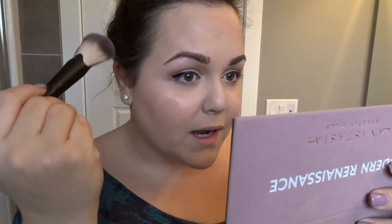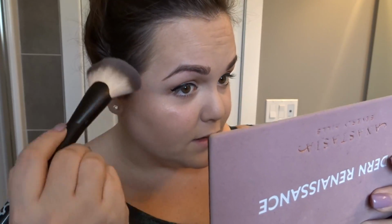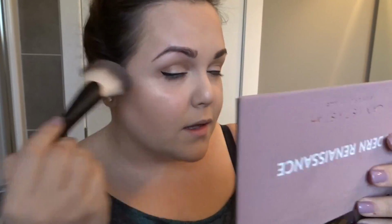I also have the Becca highlight that I've been using a lot. I love highlight. Like, it is so fun. Look at that. Can you see that? The lighting sucks in here, but it's super pretty. So same for this side. And I'm just putting it on the highest point of my cheekbone. So right at the top there. Just where like light would naturally hit you.